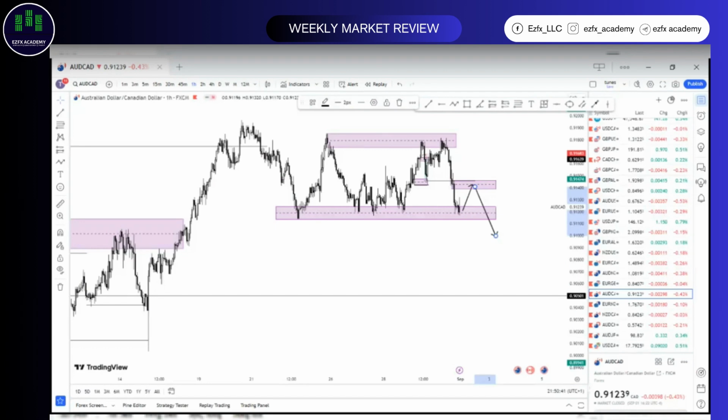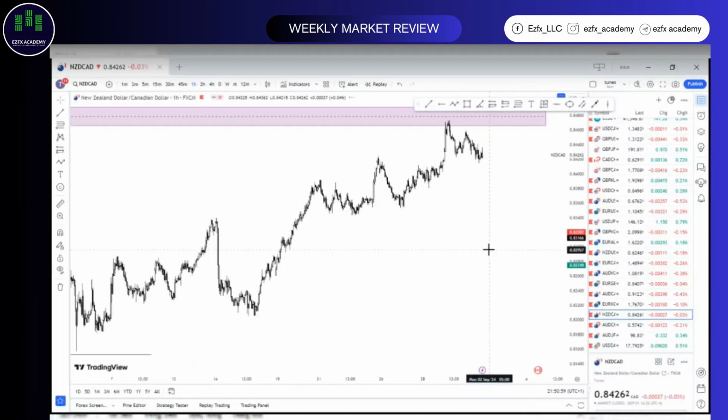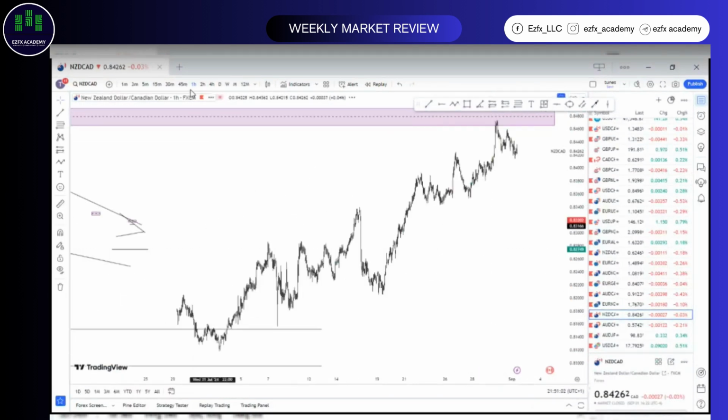Let's take NZD CAD, and then we'll take EURGBP, and after EURGBP, I think we can just call it a session for today. So NZD, is it NZD CAD? Yes, NZD CAD. Going by correlation, we might get to see the same thing. Also, I think on NZD CAD I'm also bearish.